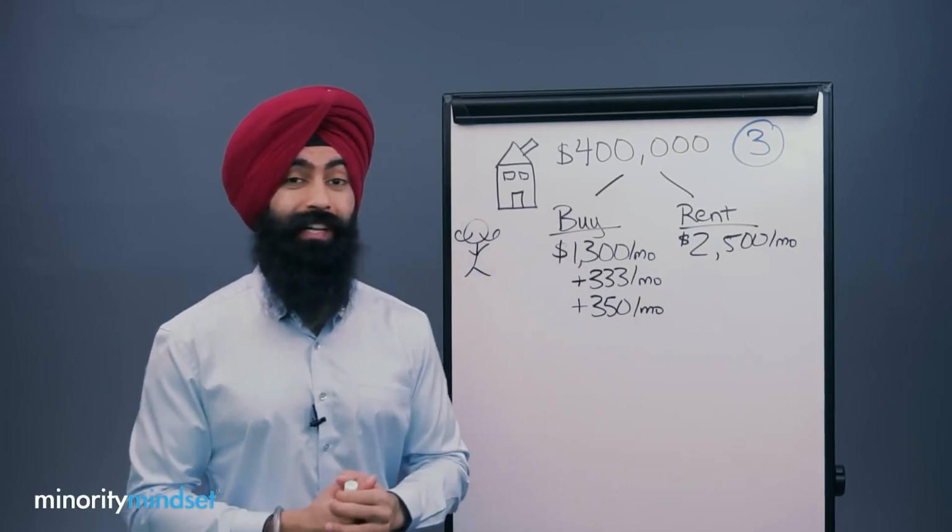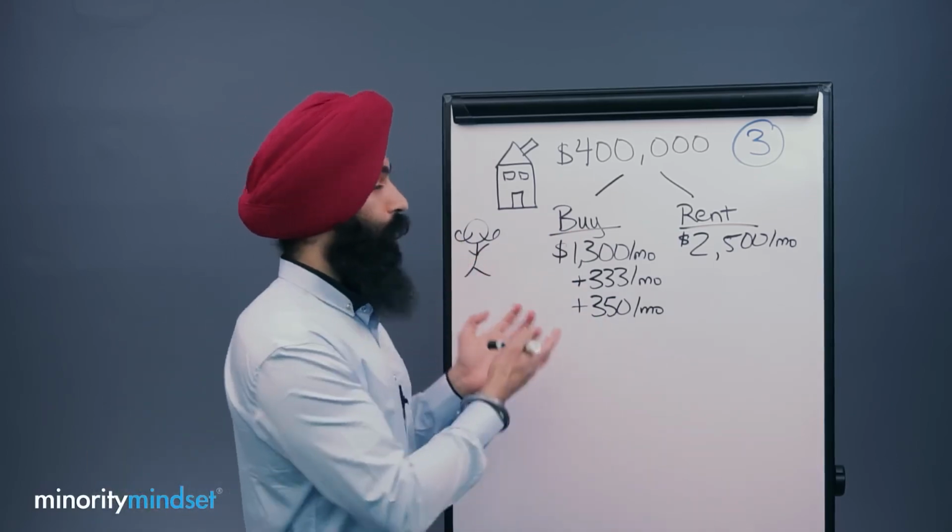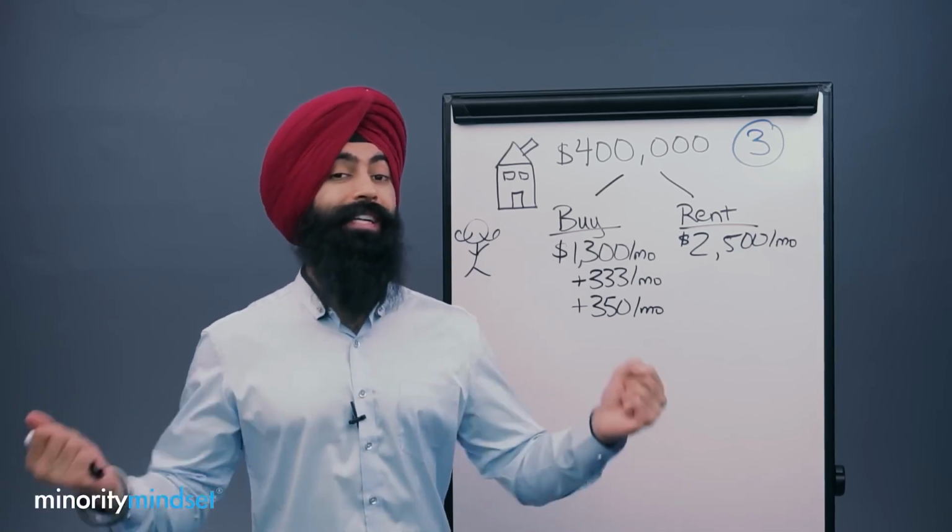It's the same with your home. You had $80,000 in your bank account, and now that you use it to buy this home, you can't use that $80,000 to invest in the stock market.